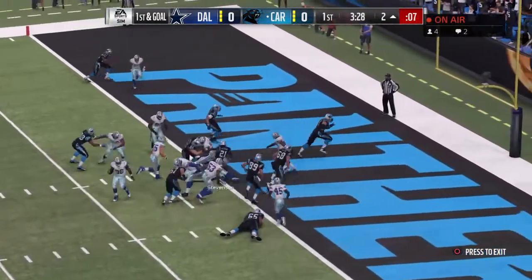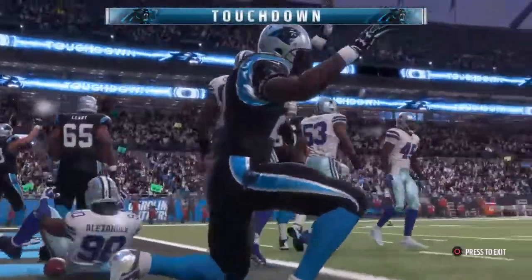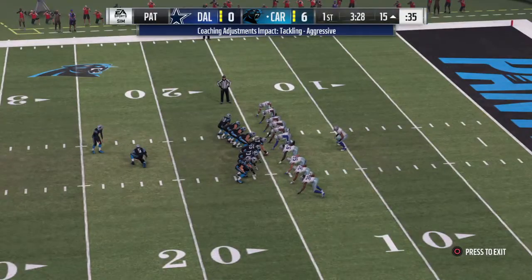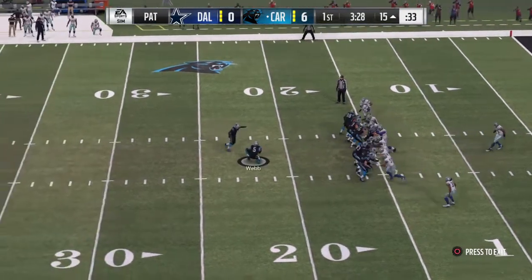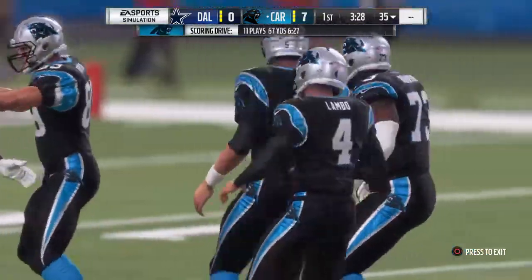And he'll give it here to his running back. And he takes it into the end zone for a Panthers touchdown. Melvin Gordon taking it in from 2 yards out. And the Panthers are going to take a first-quarter lead.